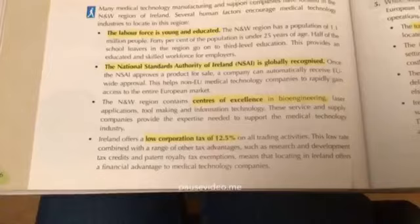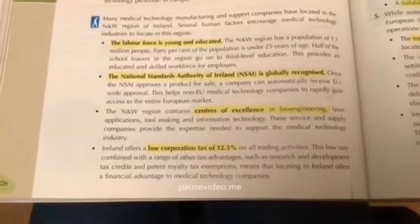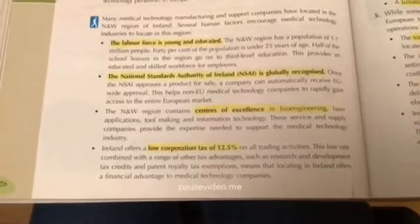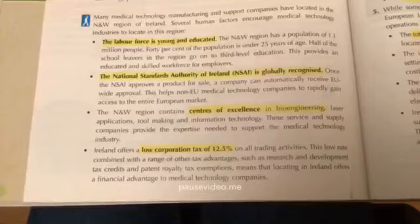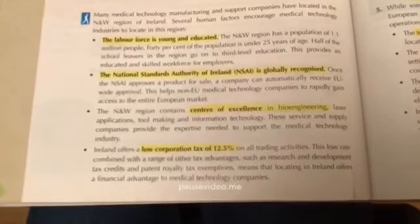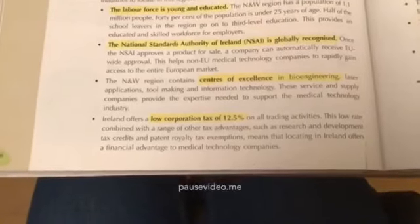Another thing to note is that the North and West region contains centres of excellence in bioengineering, laser applications, tool making, IT. These service and supply companies provide the expertise needed to support the medtech industry. And I mentioned the low corporation tax at 12.5% before, and that really does help to encourage foreign direct investment into the area. Now, your case study, Merit Medical.